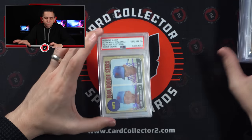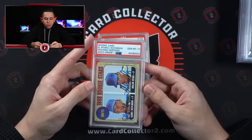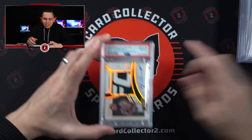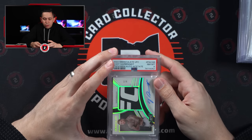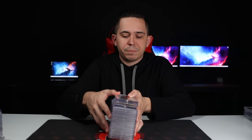And it's jersey number. Nolan Ryan signed, but it's the reprint card. Auto grade 10. 87 Wade Boggs 10. And then Kobe Garbrandt. Patch auto out of 8. Sorry, not familiar. But again, just continuing on with the diversity there. 87 Topps, Nolan Ryan, reprint autos, LeBron James, jersey numbers, UFC, hockey, soccer, Pokemon, vintage, a little bit of everything.